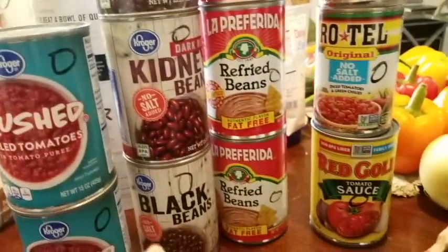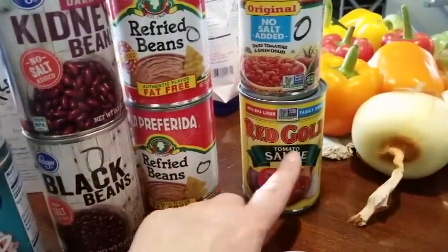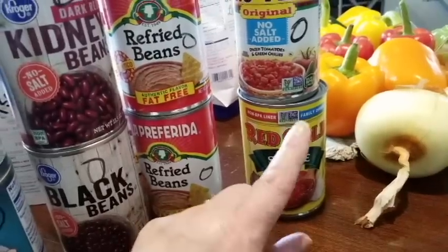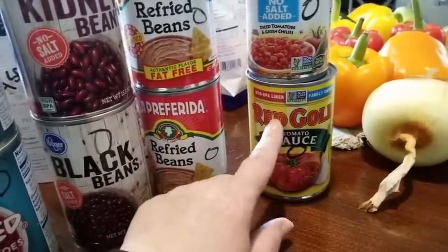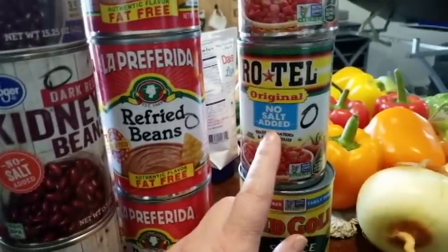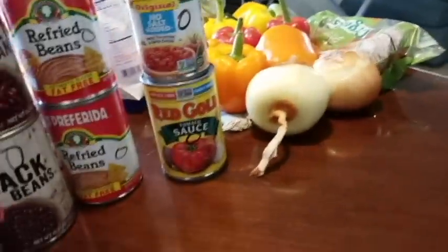The black beans, the kidney beans, refried beans, the tomato sauce has to be Red Gold. There's other brands that are higher in points, so it has to be the Red Gold. No salt added Rotel, both 0. Then I will go on to the vegetables, and these of course are all 0.